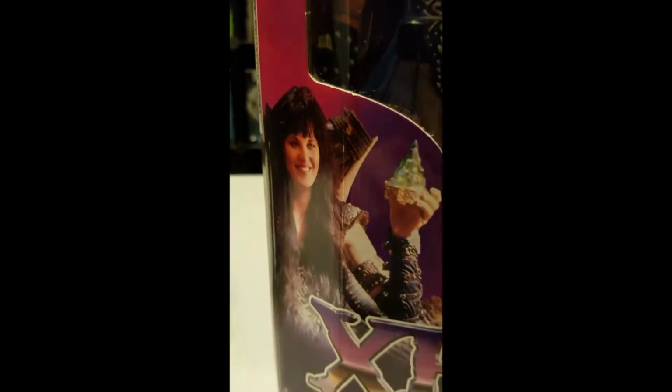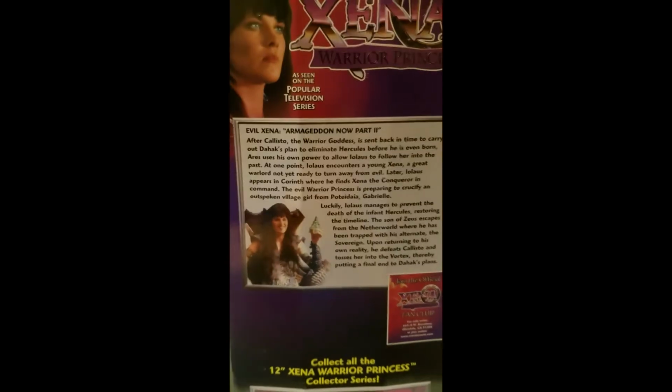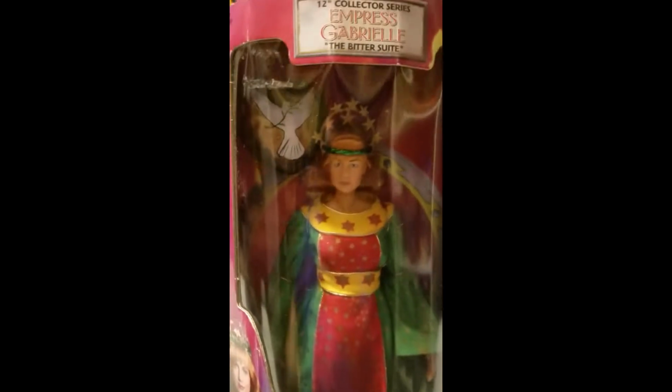I don't know which I like better, the original Redemption Xena outfit, the leather and stuff, or that one. They're both pretty good. But then again, it tells you the description, Armageddon Now Part 2, where they introduced that Evil Xena. And then we got Empress Gabrielle.